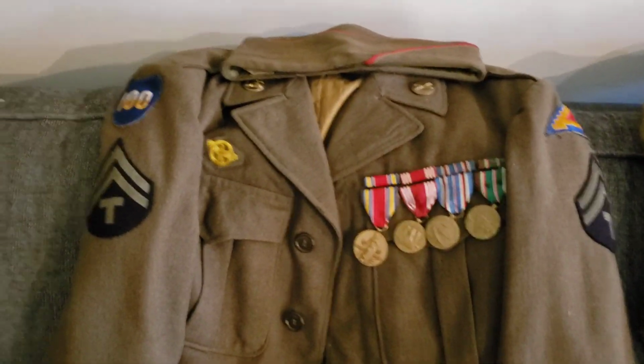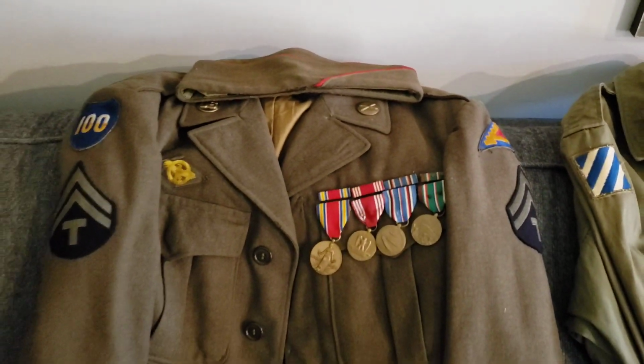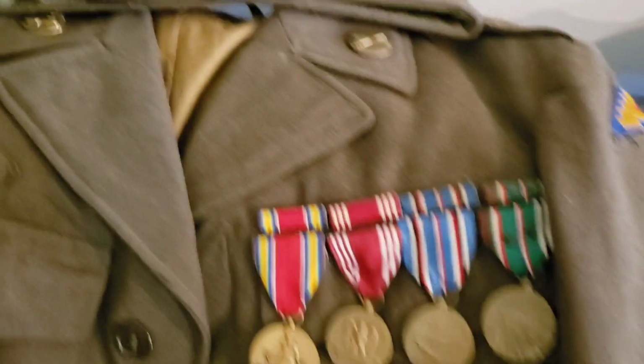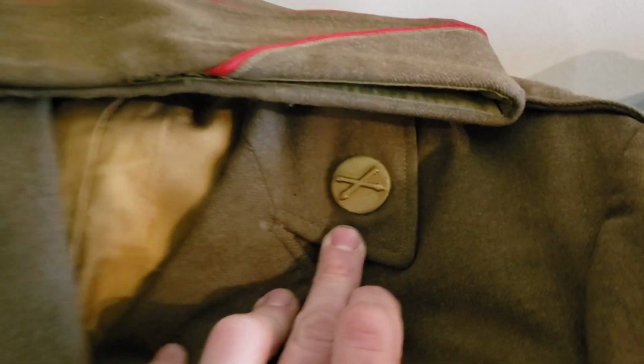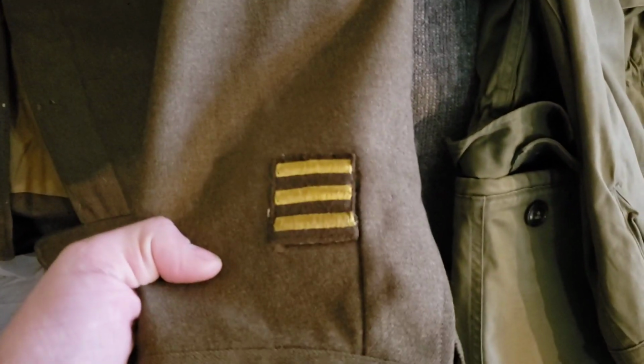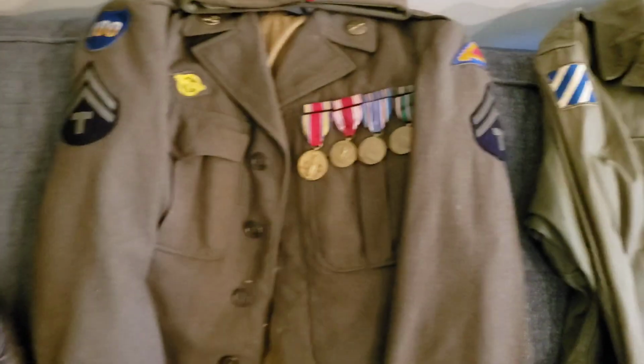Right here, I've got a really nice 100th Infantry Division, and it's also got the 7th Army patch on both shoulders. It's an Ike jacket. And it's got the soldier's medals pinned on there underneath the ribbons. Looks like he was an artillery guy, ruptured duck, honorable discharge, 3 gold bars for 1.5 years overseas service. Unfortunately, I didn't find a name in it, but it's such a cool uniform, I wanted to get it.